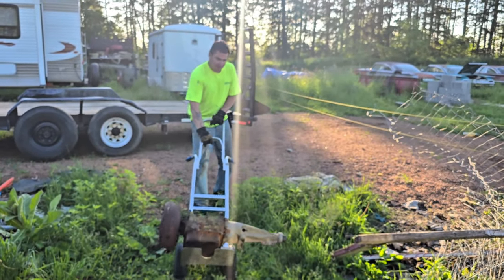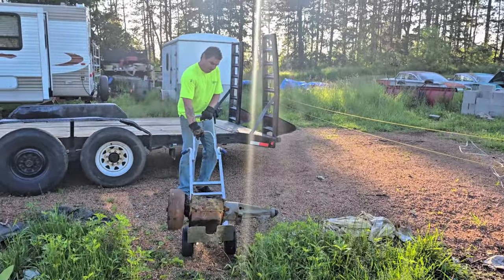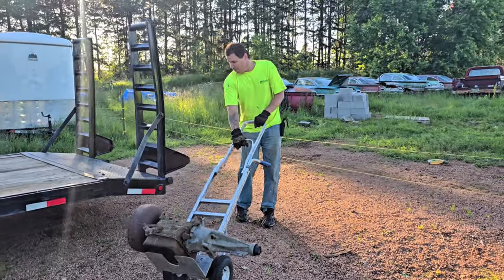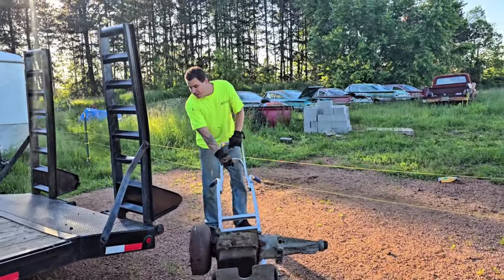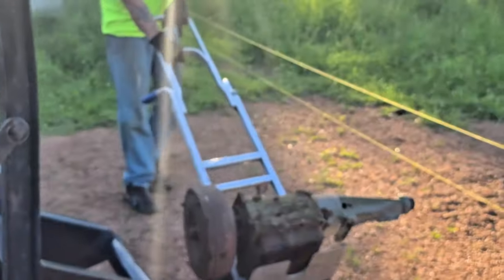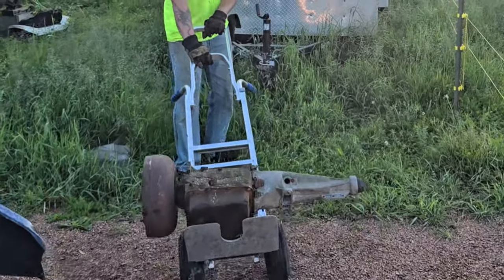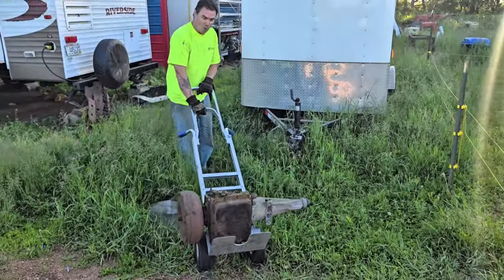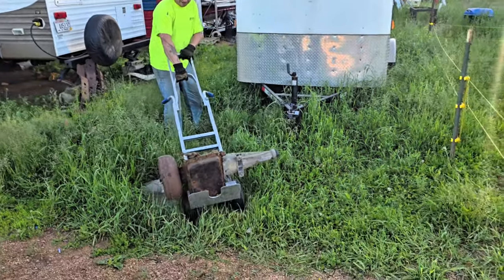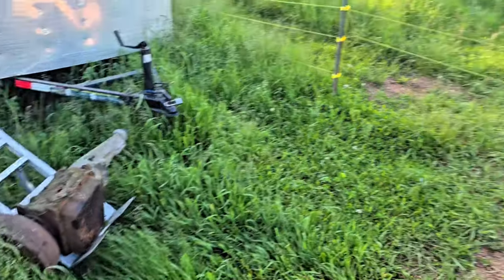This thing's heavy. Feels like we have flat tires, but we don't. This is that heavy. Oh, rolling. Almost tipping. Going through the weeds.